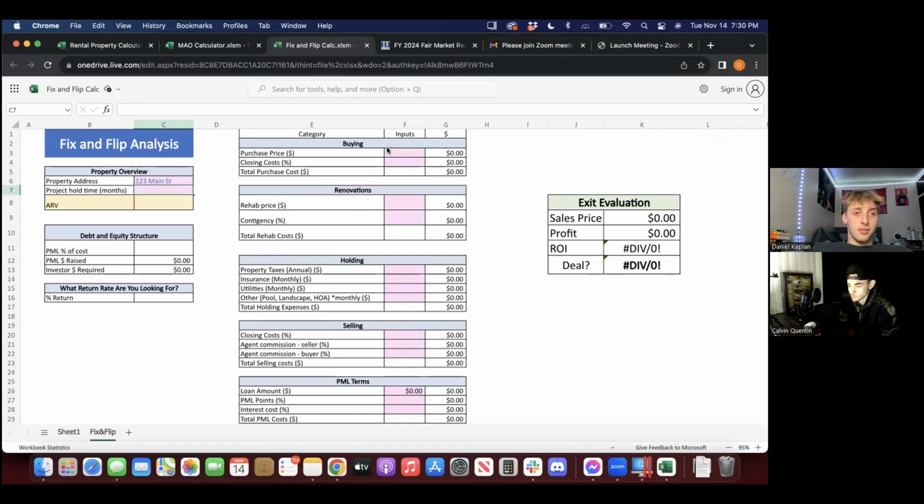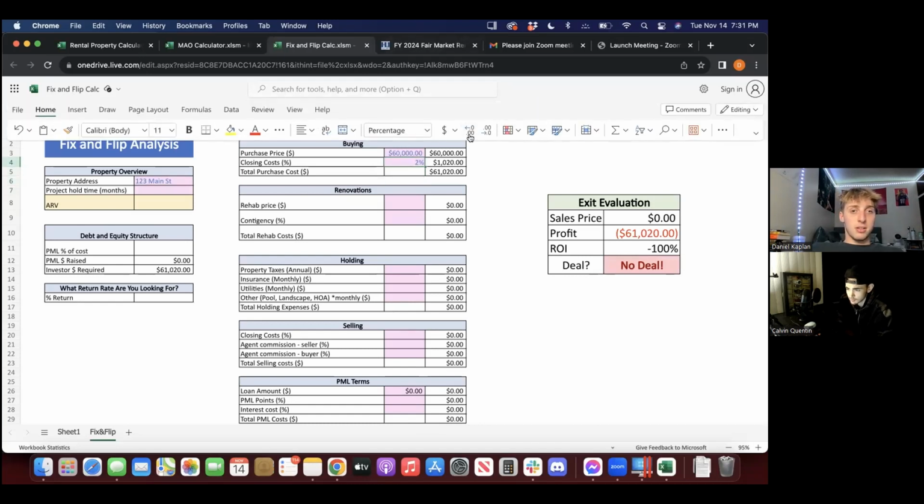Okay, amazing. First thing we're going to start off with, Calvin, is what did you end up purchasing this flip for? What was the purchase price? I'm in contract with the guy right now for about $60,000. Amazing. And closing costs, would you say typically it's 1 to 2%? I agree with the seller that I'm covering both sides of closing costs, so I would say maybe 1.7, just to be on the safe side. Perfect. Now you can see 1.7.